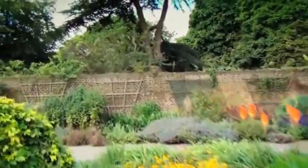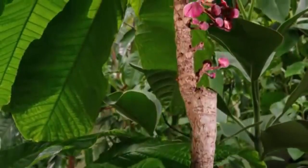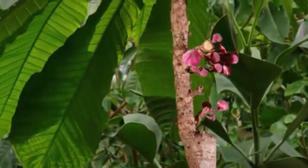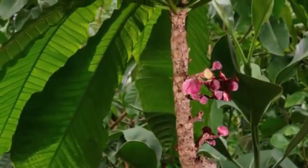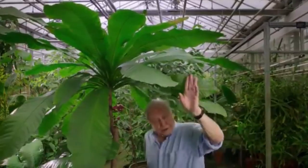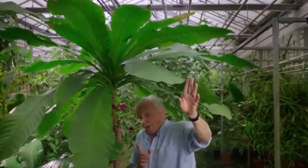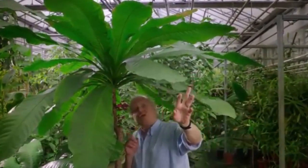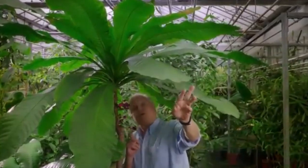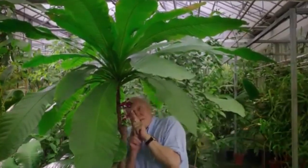But messages can also travel in the other direction. Some insects can communicate with plants. They do it with sound. Some flowers are extremely fussy about their pollinators. This is Gustavia from the Amazon rainforests. Here are its flower buds.